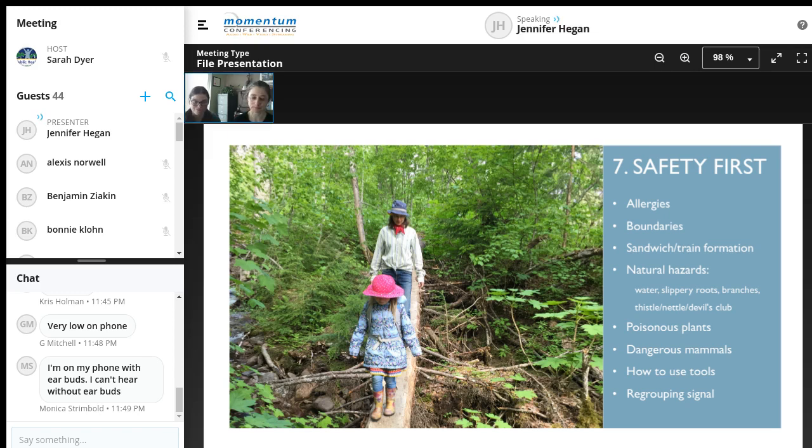So for the more adventurous of us, taking students a little bit farther from home or farther from school, there are a few things, and I wouldn't feel comfortable without talking about safety first. Beforehand, it's important to know if there are any allergies, especially children who might need an EpiPen. Boundaries is probably the first thing I talk about.